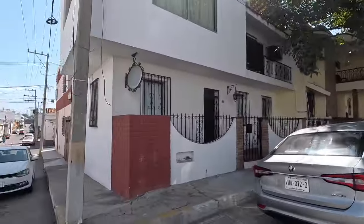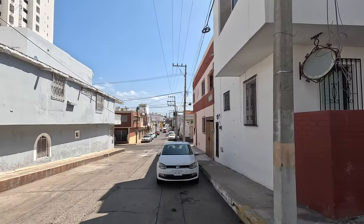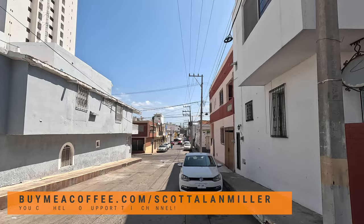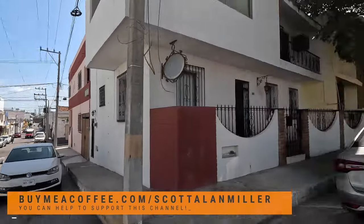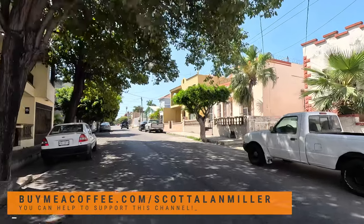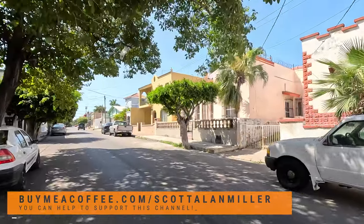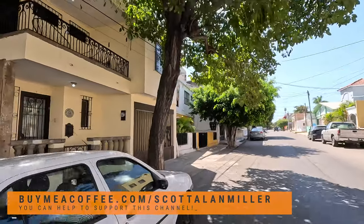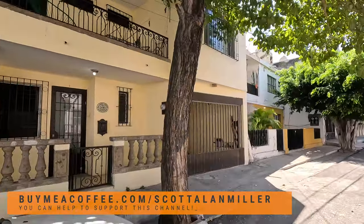Oh, get you a view this way. It looks like a couple really tall towers down there. I can't tell what that is. Maybe it's a church. These are very quiet neighborhoods right off the beach. This is super cool.